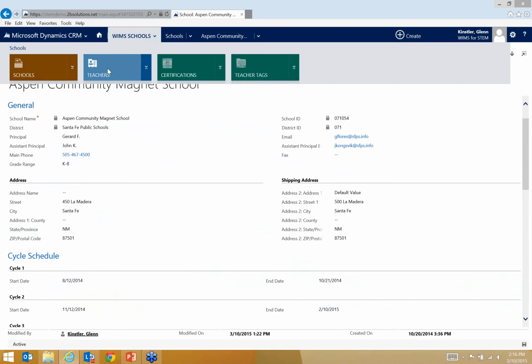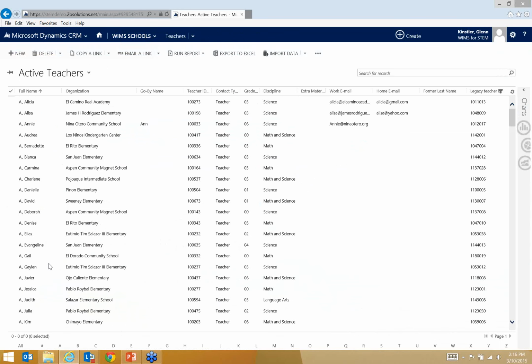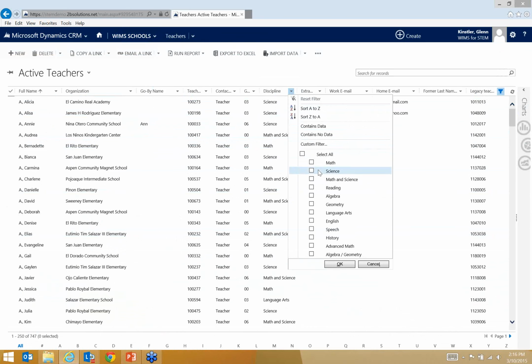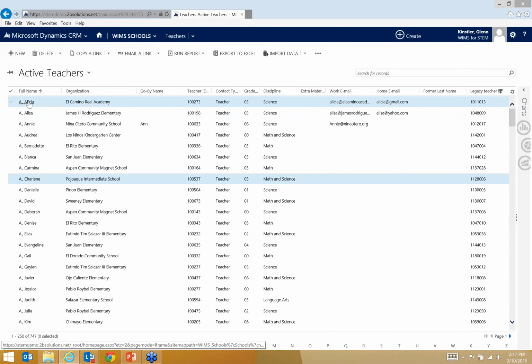I'm going to now look at teachers. And so I've got 747 teachers total in the system. Again, these are sorted by full name, but if I wanted to sort by teacher ID or discipline, I certainly can. Again, this is filterable, so say I wanted to look at just my science teachers, I can. But let's open up a teacher record.